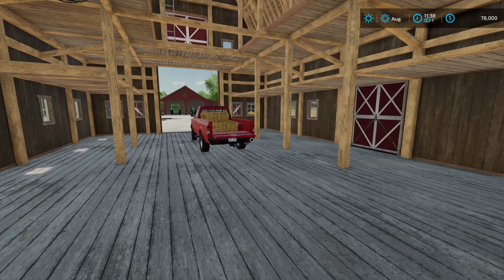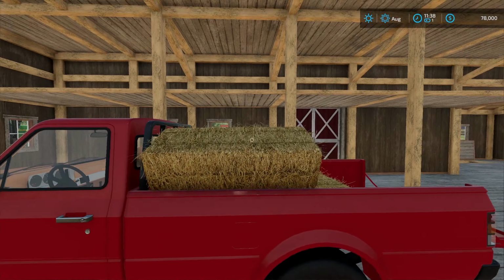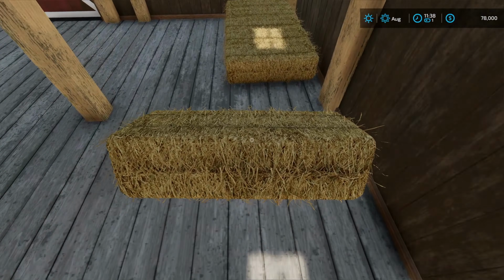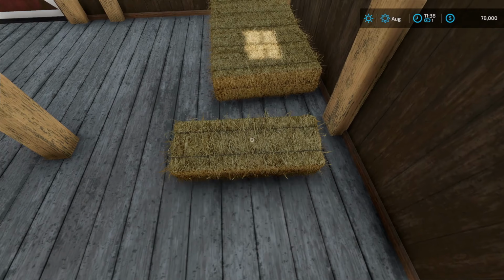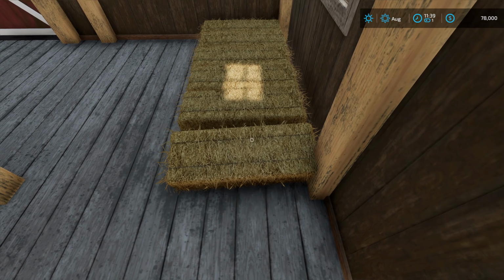God, we can get loads of bales in here. So much space. Yeah, 21 bales isn't really going to make much of a dent on it, is it really?